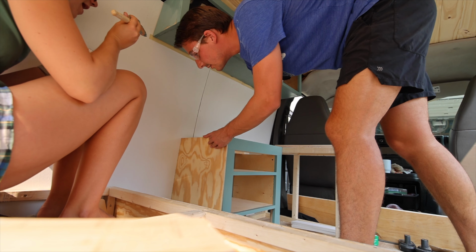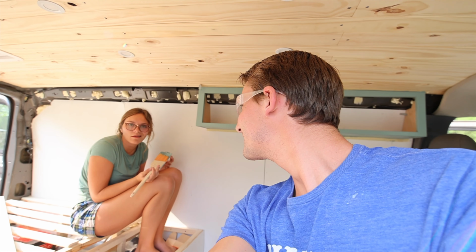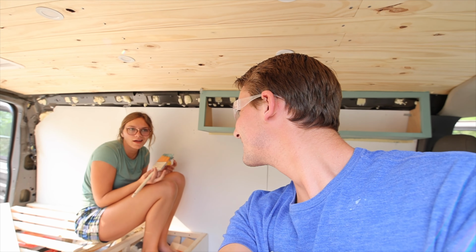Wow, it was that easy. Alright, it fits perfectly, so I guess scribing is a lot easier than we thought it would be. Now that the board fits perfectly, I am going to give it to the paint lady. Hello, I am Mrs. Paint Lady. So, should do that for now.